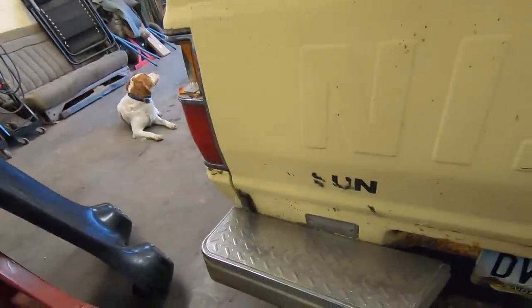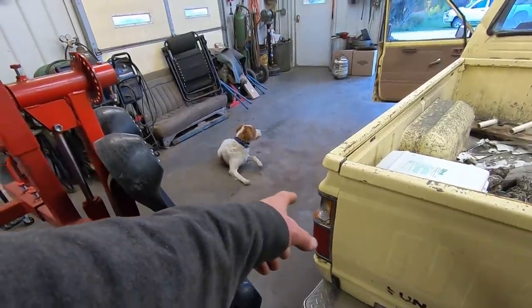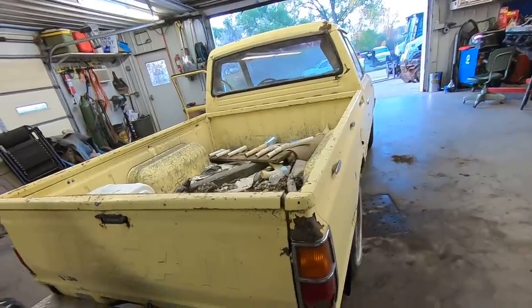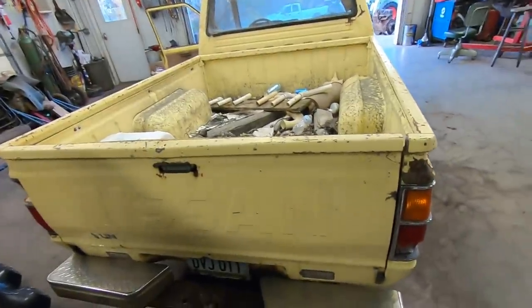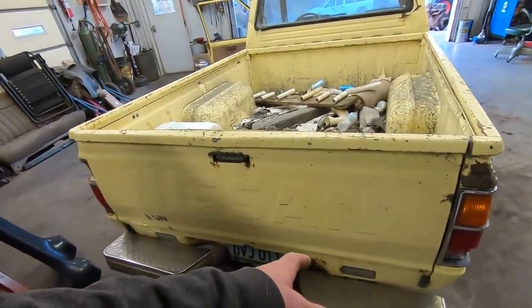Here's another reason I wanted to call it Sunny. I think it said Datsun right there. So now it just says Sun. That blinker is blown out and that taillight's blown out. But between the two, we got a good combination. Neither of the backup lights is blown out.